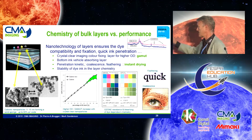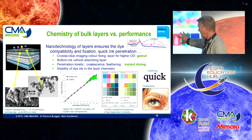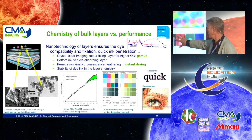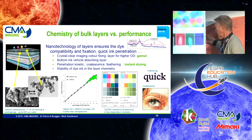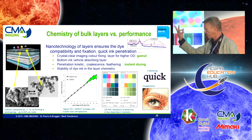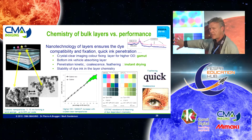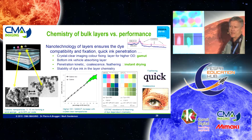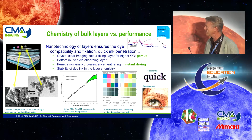Here, a few examples of smudge or pigment adhesion with the same ink on different media. You can have the smudge. So you print all this bar, and after 1 minute, you smudge with your finger, and the pigments do not stay on the layer. But here it's an example of well-designed material. It stays on the layer.